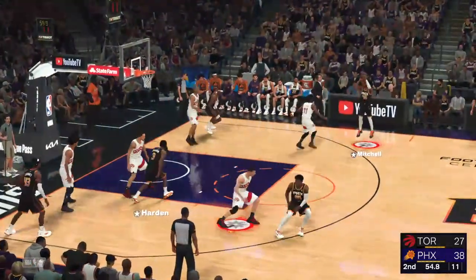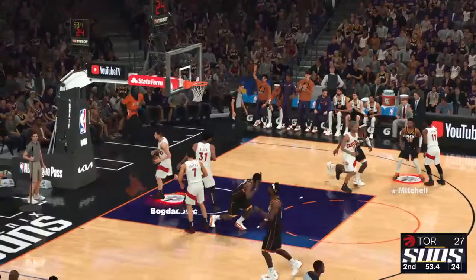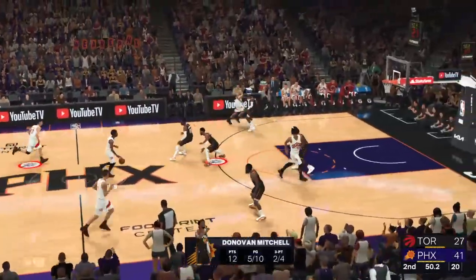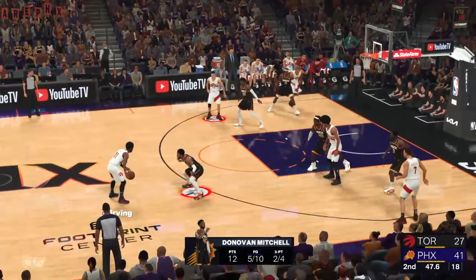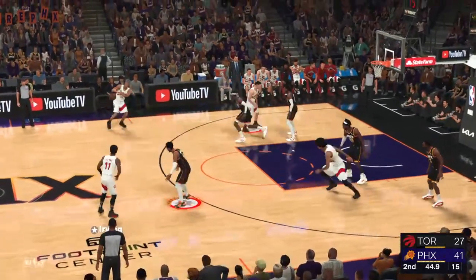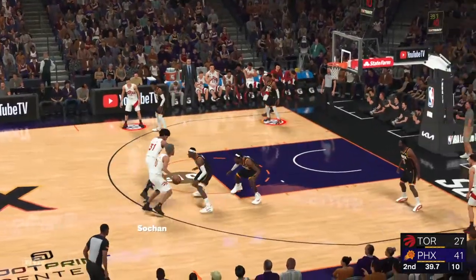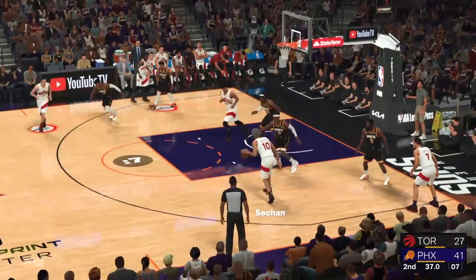Mitchell outside. Jacks up a three. Good. It's Harden with the assist that time. Harden's got his third assist on the night. And boy, has he picked it up since the start of the second. His shots now starting to fall. Here's Sohan. Still yet to score.